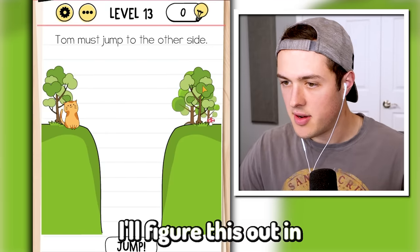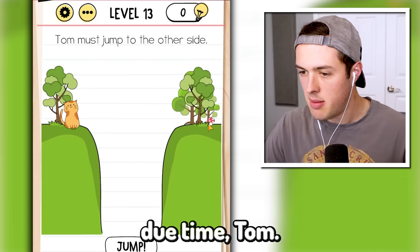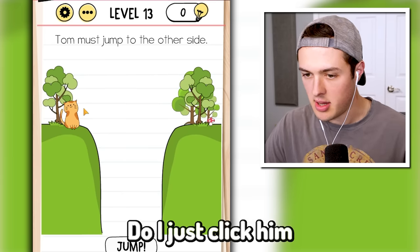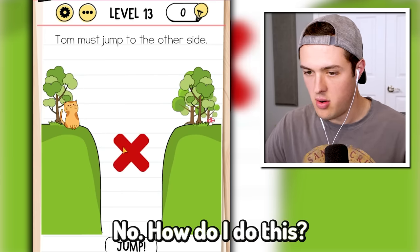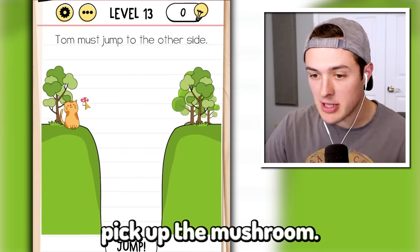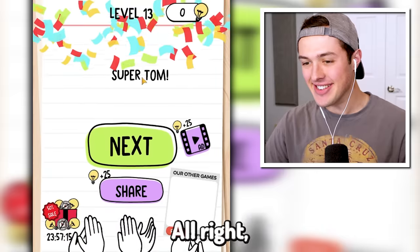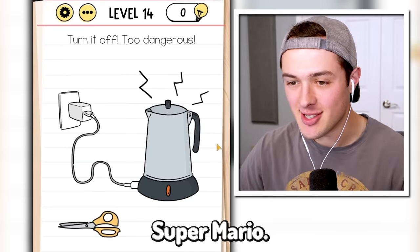All right, Tom, I'll figure this out. In due time, Tom. I'm just clicking everything on the screen. I have no idea what to do. Do I just click him after he jumps? No. How do I do this? Oh, I can pick up the mushroom. Oh, I can make him bigger. And then he can jump across. All right. Oh, Super Tom. He turned into Super Mario Tom.